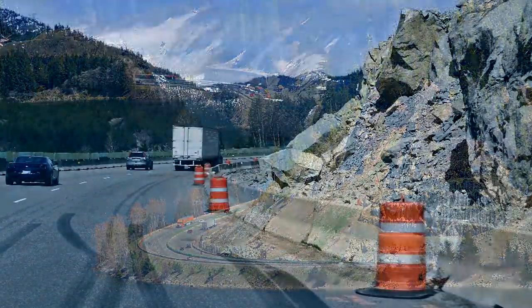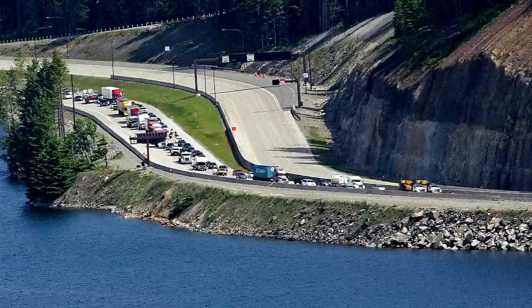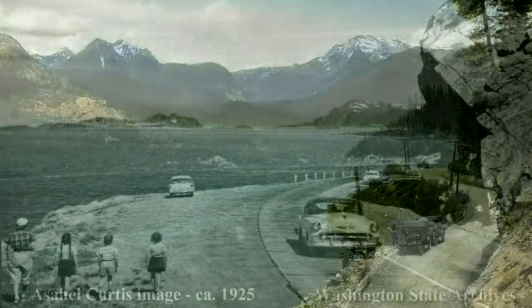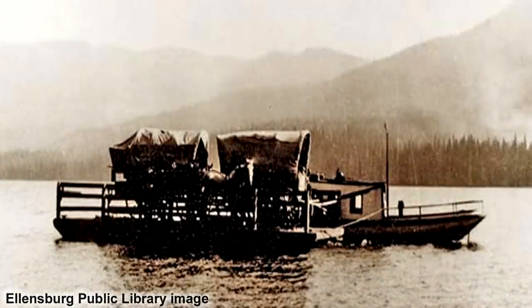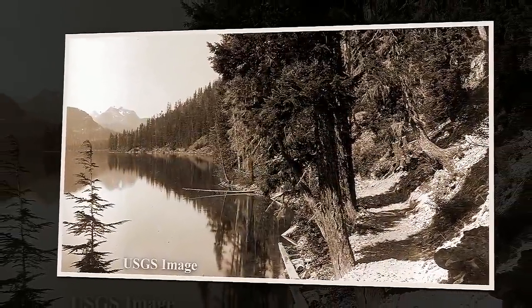A narrow path between Lake Keechelus and the rock wall, thousands of vehicles each day driving right through your work site. There's a long history here of trying to squeeze a road into this narrow path between Lake Keechelus and the rocky ledge along the shore. And before that, water navigation across Keechelus was required. And before that, no vehicles of any sort through here.